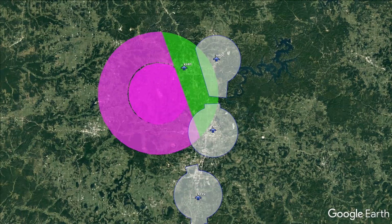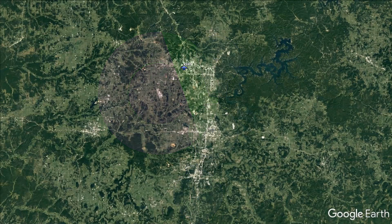Talking to Razorback takes all of the Class Charlie and the Delta airspace out of play. The time you would have spent staring at your moving map and maneuvering to stay clear, you can use looking for traffic and flying your airplane.